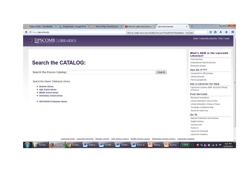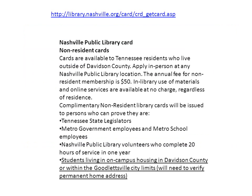The next page is a generic rubric that I use to grade all projects. The next page is a reminder to check the Lipscomb libraries for books for this class. There are children's books available at all 4 libraries.